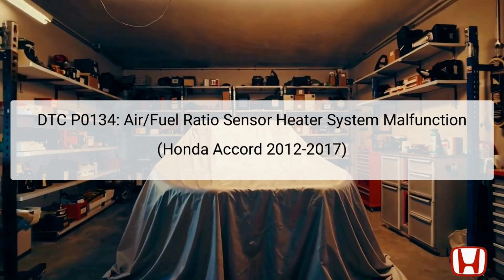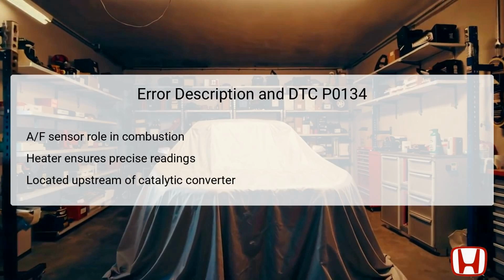If the heater does not activate or if the internal resistance is too high, the PCM registers an error, leading to the DTC being stored in memory. This code often indicates that the AF sensor heater isn't reaching the necessary temperature, which can negatively impact engine efficiency and emissions. The AF sensor plays a pivotal role in the combustion process by accurately assessing the ratio of air to fuel entering the engine.